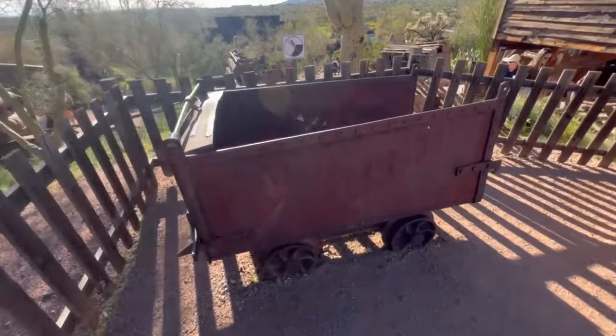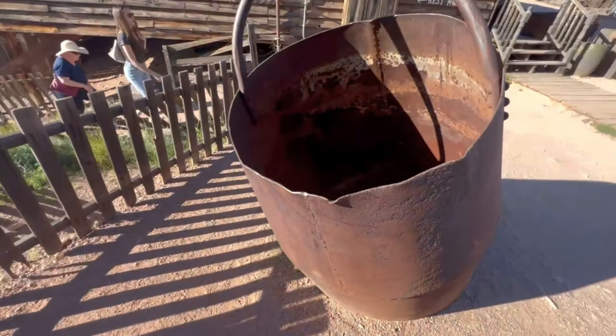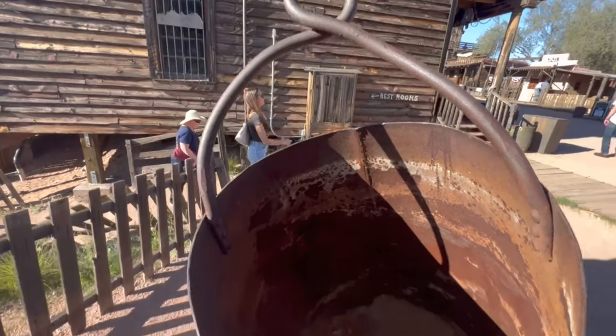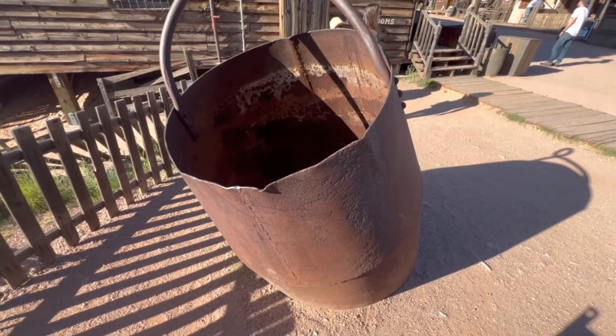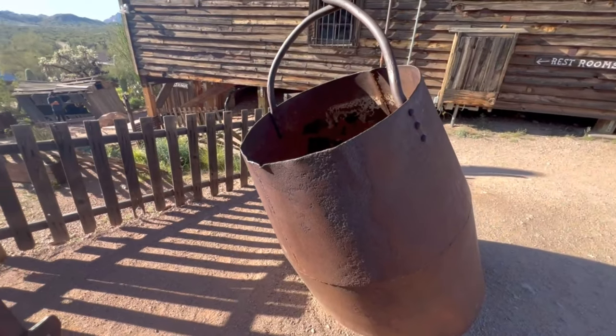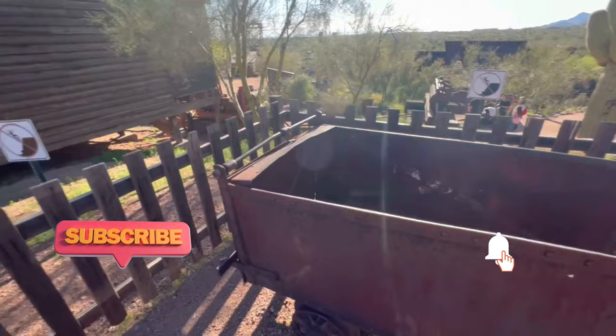So old little carts. Yeah, I think they used to... This is like they have a big bucket, something which goes into a well or something like that. Probably they used to mine the ore from the mines and probably collect gold and whatnot. So that's just my assumption.